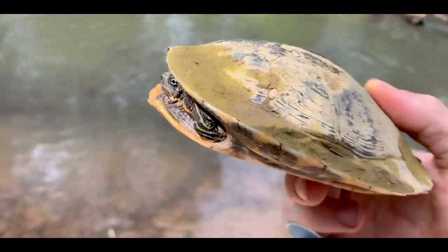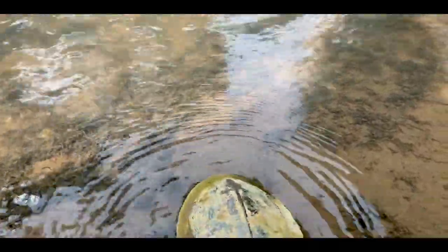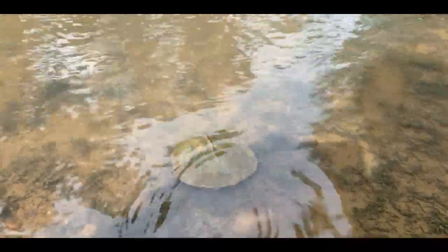Gonna release this river cooter that I found. Get a shot of it swimming around in the shallow water. If it does it. There we go.